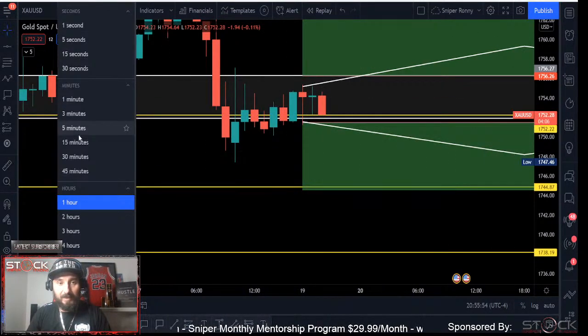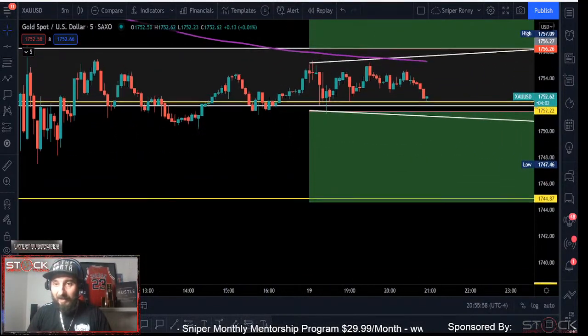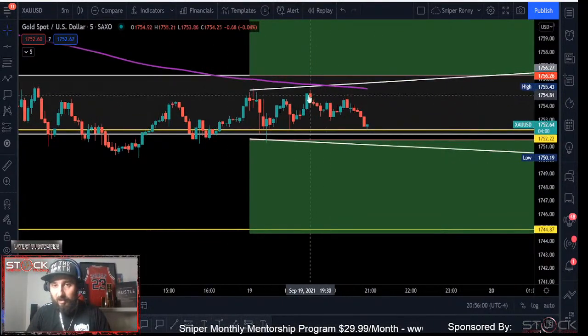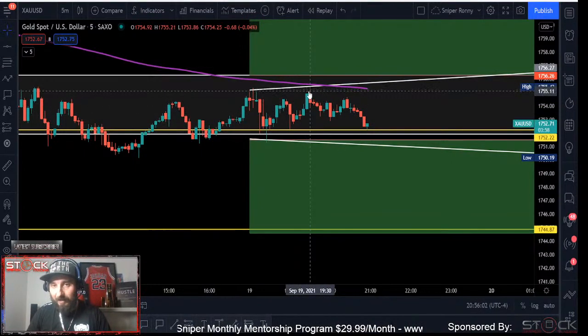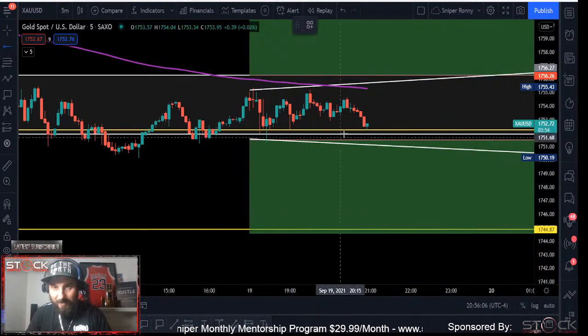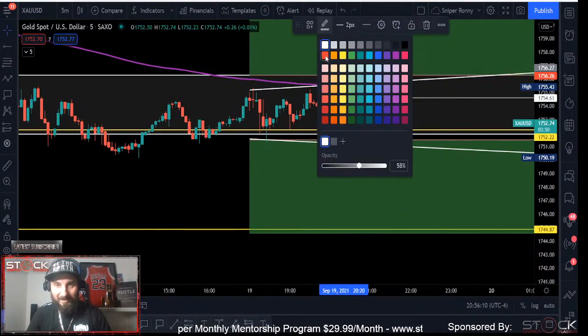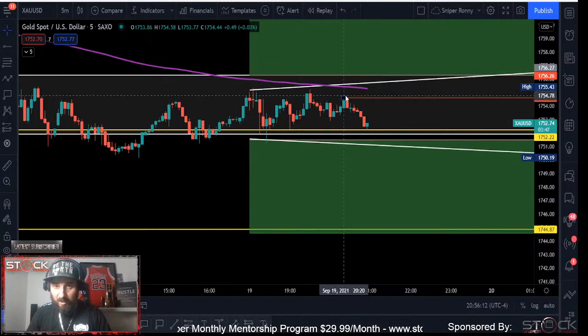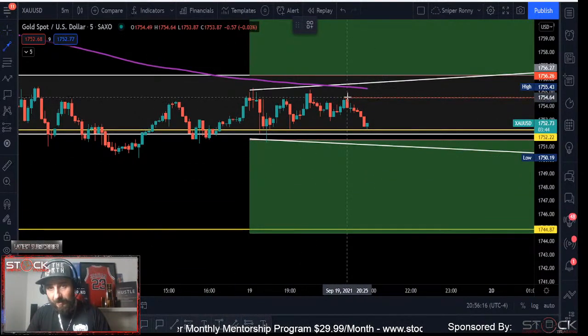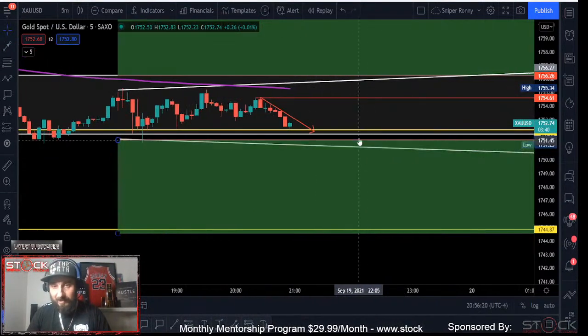If I go down to the 5 minutes, we can start to see 5-minute candles slowly breaking down. They pushed up right up there, and then pushed back down here. I promised myself I wasn't going to do this, but this is what you get when you get me doing this stuff. See here, this was a lower high. Now if I draw a trend line coming from down here, I can see it is bearish. But this yellow line is going to be a key break.